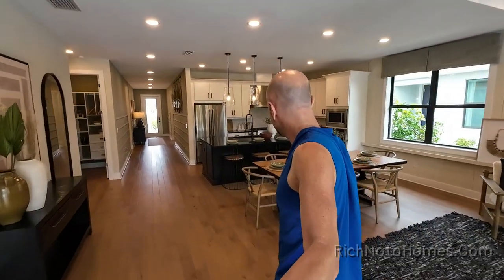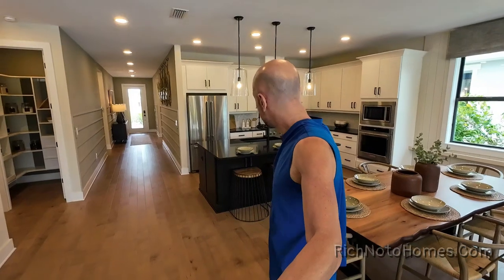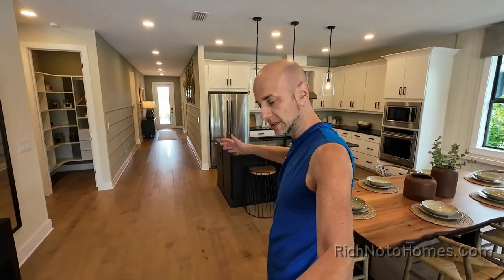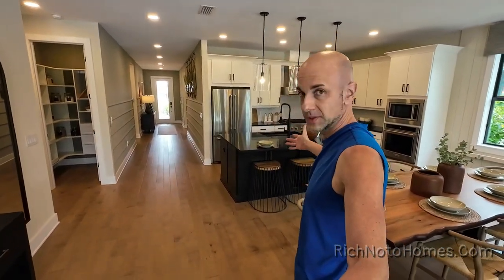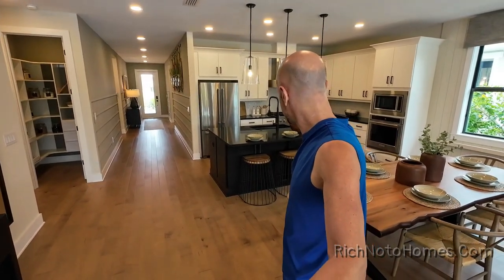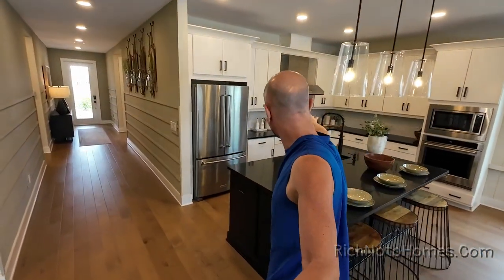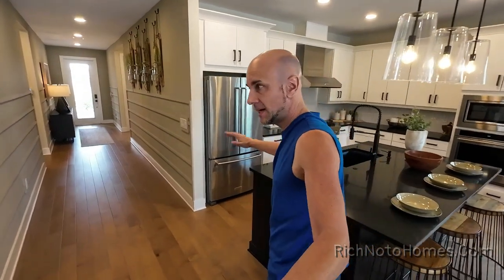I like this kitchen because the countertops all attach. I don't really care for when there's like little sections because I feel like sometimes it kind of wastes space. But I like this because everything just kind of attaches. Again, you know, the island's a little bit smaller, but it does have a good amount of cabinets around it, at least in this model.